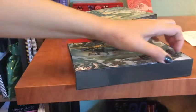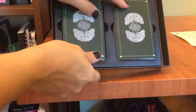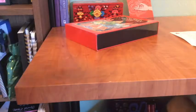For example, the Wildwood. I have this in the box right now because I'm not working with it, but when I start to work with it, I'm going to take it out of the box because the deck is split. I understand it's convenient. I'm not a fan of boxes that are so thin that the decks need to be split.